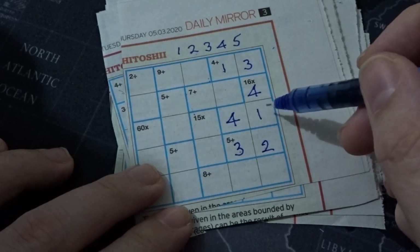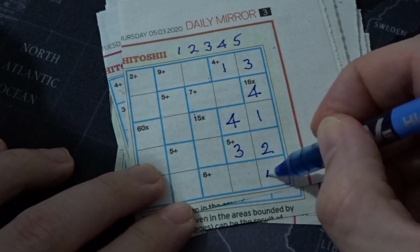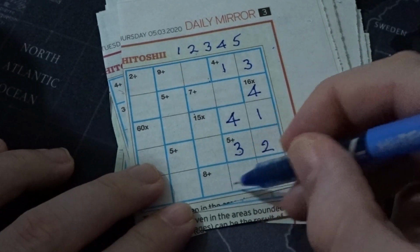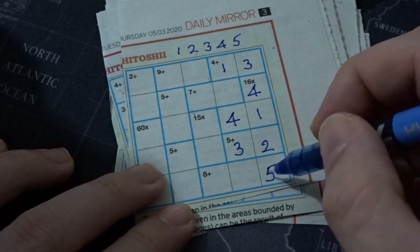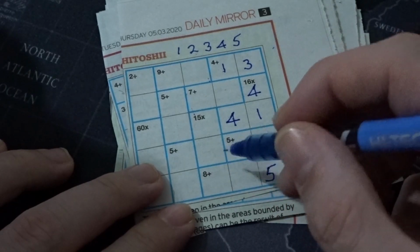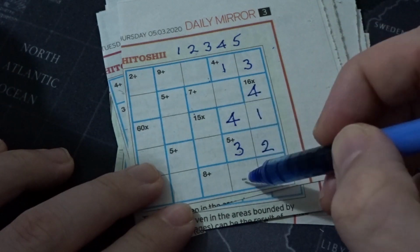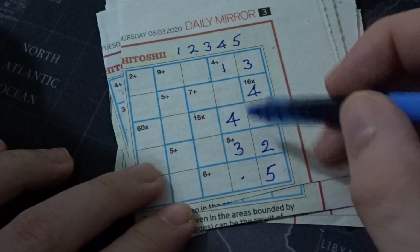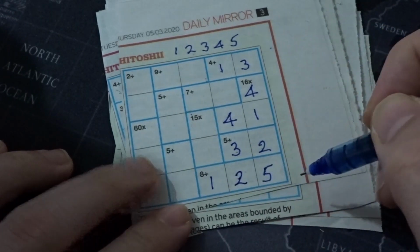So then looking at the right hand column, we have 1, 2, 3, 4. So this has to be a 5. So we're told that these 3 numbers add up to 8. So if this is 5, these 2 must add up to 3, which is 1 and 2. So we can see that this cell here can't be 1. Because there's already a 1 in this column. So that's a 1, and that's our 2.